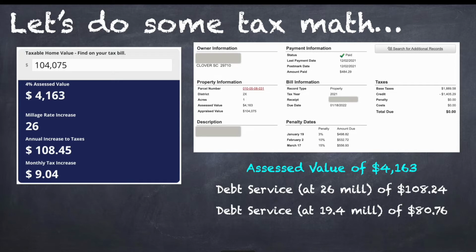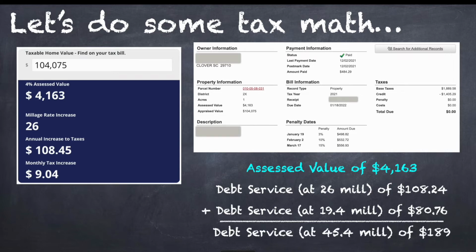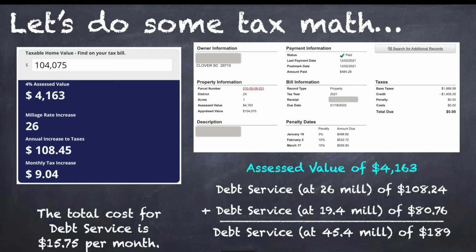When we combine the new millage rate with the current millage rate, we see a total debt service millage rate of 45.4 mills and a cost of $189 annually. This would cost the homeowner $15.75 per month for this piece of the tax bill.